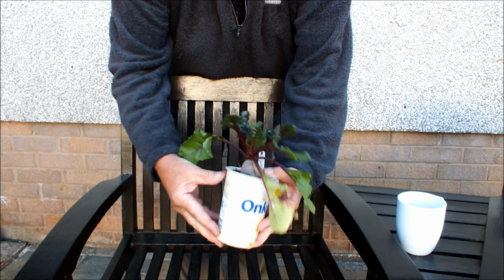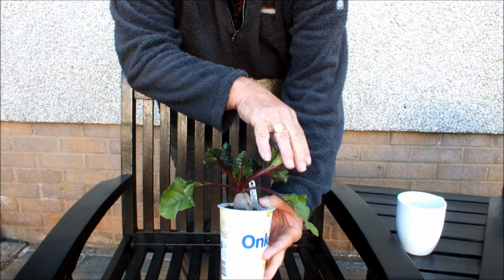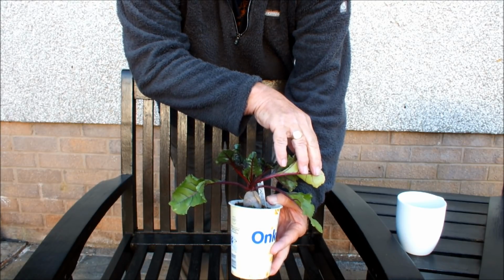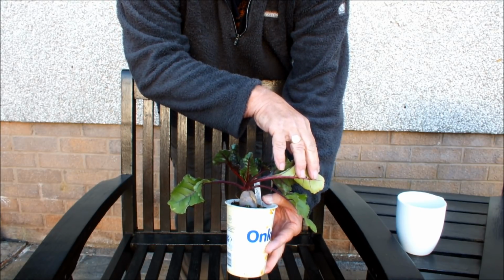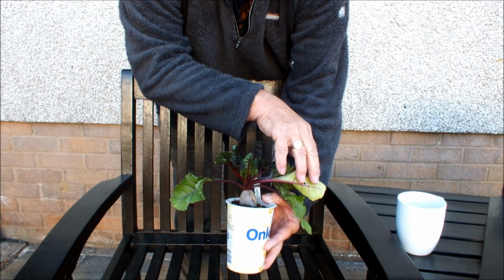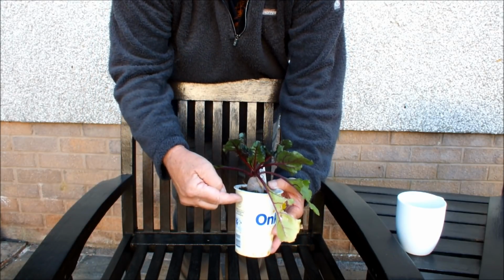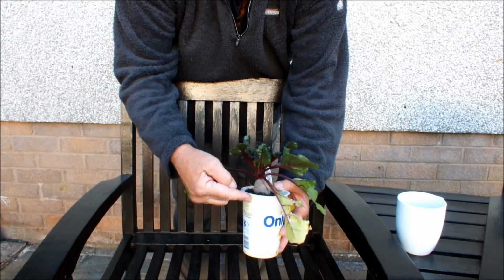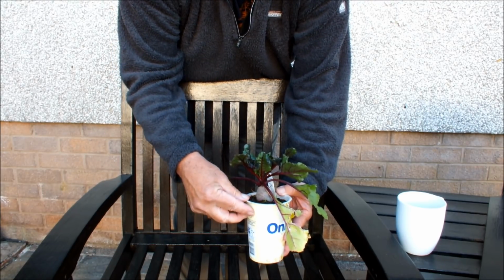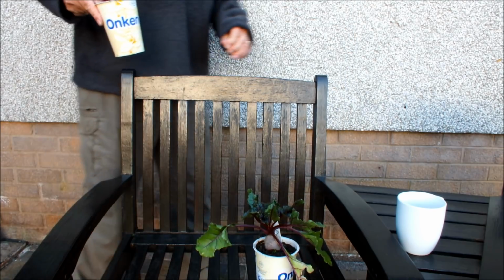This is beetroot growing in a yogurt pot. I think you might be able to see it there. I'm fairly sure you will be able to. And that beetroot looks as though it's doing okay. I'd like to think we'll get a beetroot across the finish line in this yogurt pot. But if this beetroot gets stressed, if this yogurt pot dries out, and it's quite easy for small pots to dry out, beetroot will get stressed and it'll bolt. And what will it look like? I'm going to show you.